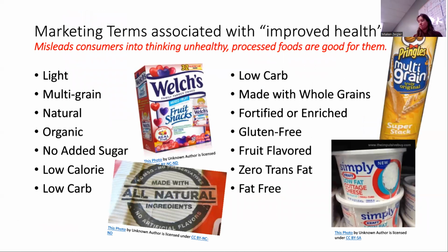Okay, so these companies have put billions of dollars into their marketing teams to get our attention. And so these are the marketing terms out there associated with improved health, which misleads the consumer, which misleads us into thinking something that is unhealthy and processed is good for us. So we've all seen these: light, multigrain, natural, even organic, right? Organic sugar is still organic sugar. Organic products, if we know that they are just not the best for us anyway, organic or not, is still going to be impacted, right? And why does our turkey or our chicken or our hamburger need to be labeled natural? By golly, they should be natural, right?